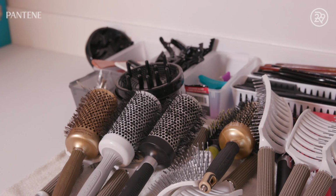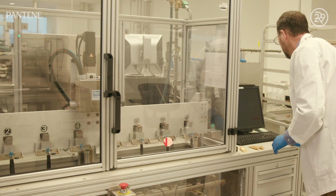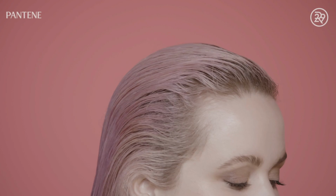Welcome to Pantene. Have you ever wondered how to get overworked, overprocessed, and overstyled hair back in shape? We're here in Mason, Ohio, learning all the ins and outs of Pantene's Intense Rescue Shots. So good at rescuing hair, they noticeably repair damage in just one use, turning dry, brittle hair soft, shiny, and more resilient.